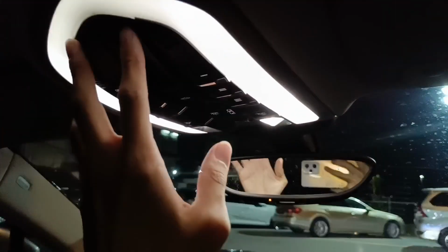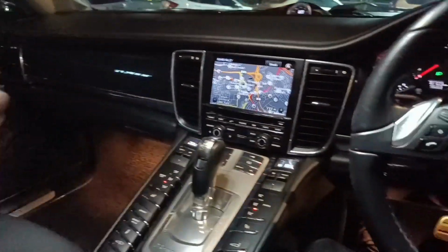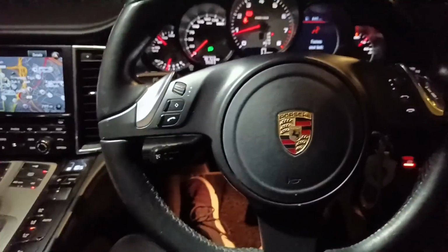Rear view mirror. The lights are very elegant. You do get a sunroof, as I mentioned earlier. And the roof lining is finished in beige color. So you wouldn't feel claustrophobic, because this car is pretty low, the roof lining, because of the sleek design. To get through some visors, airbags all around, so no qualms about it.